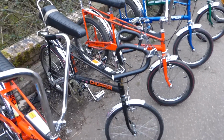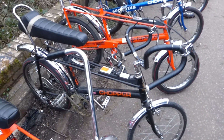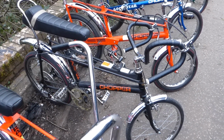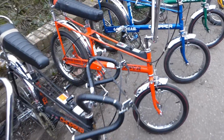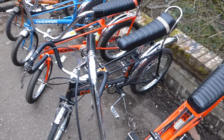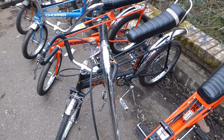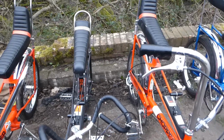Got a 10-speed Sprint here. Raleigh only made one 10-speed Sprint. There's only one photo that exists of it. This was faithfully reproduced to the original spec. Still not finished, there's a few bits to do, and once it's done it will then have a fresh paint job and will look completely mint.